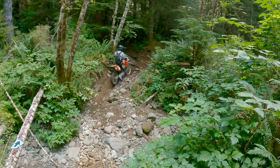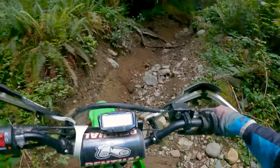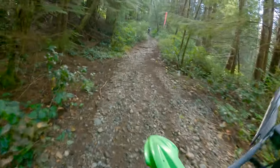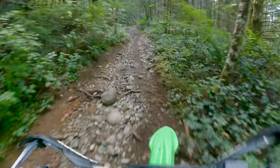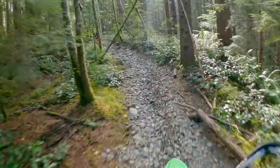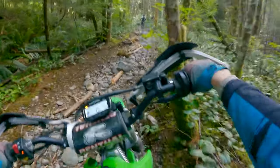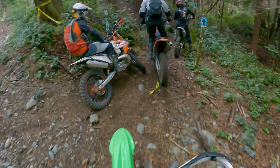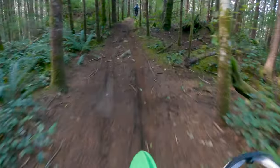Holy! KLX putting in work, showing him how it's done getting up that. Wow. Okay. That's kind of nice. These guys are just shooting and blasting out all the big pebbles for me. And then these two fellow chaps had lost their friend somewhere else along the trails. Sucks for them. Lots of concentration right here, right now.